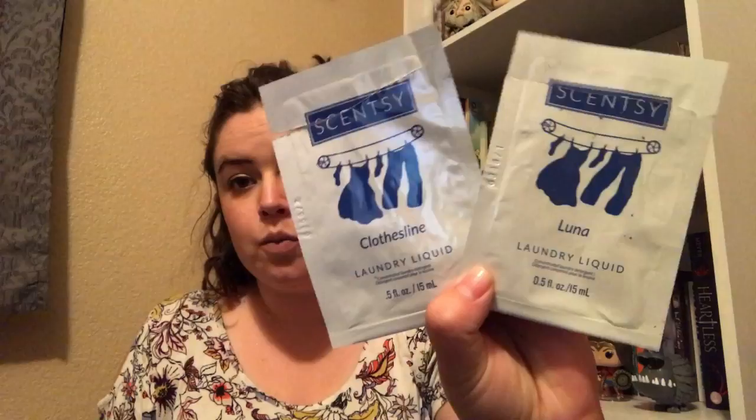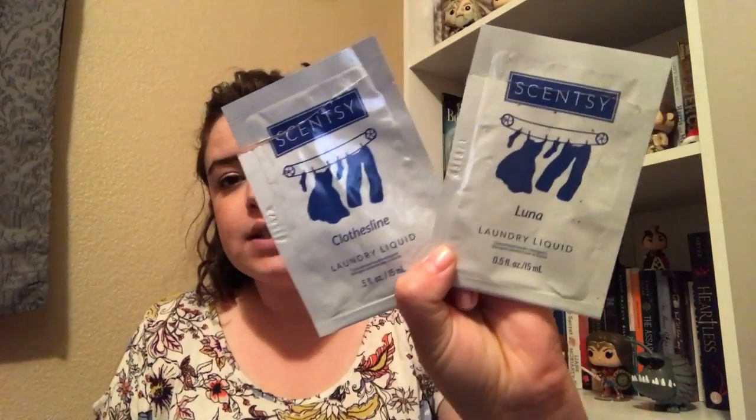I also finished 2 of these sample size SCENTSY laundry liquids. One is in Clothesline and one is in Luna. I really enjoy these. I prefer Luna. That is one of my all-time favorite SCENTSY scents right now. So I really enjoy these, especially when you mix them with their little laundry beads. Those made my laundry smell bomb.